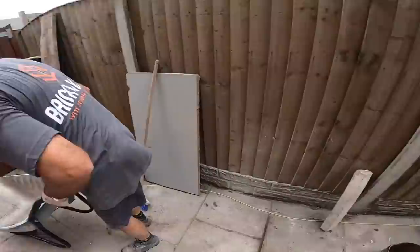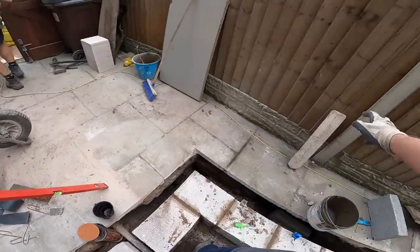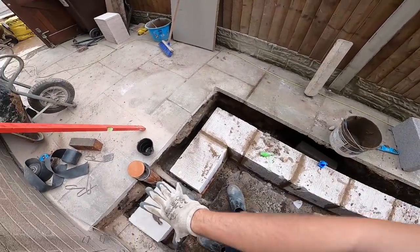So, where was I? That lintel is going to go over the gap. We're going to cut that in half. Doesn't need exactly a massive spread, does it? Just cut that in half probably, and that'll do it.